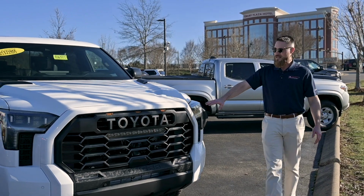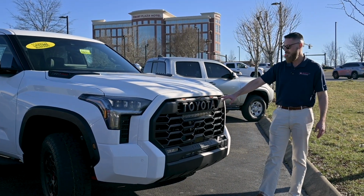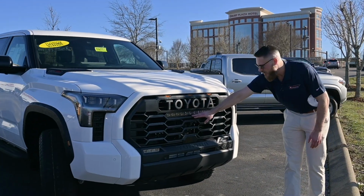You've got your LED headlights. You've got the Toyota lettering instead of the Toyota symbol itself on the front. You got your amber DRLs. You got your 360 camera. You got your LED light bar.